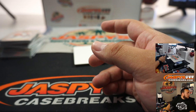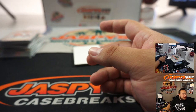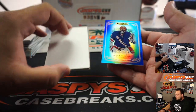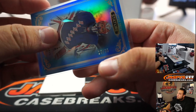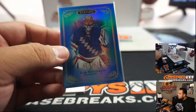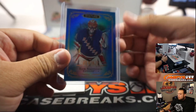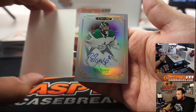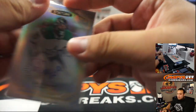So, what's per box? Yeah, each one has a box, yeah. So just match them up, basically. The bases are in the slider box. The rest of it's the hit. Ooh, look at that Igor right there. That's a nice one. That's the first time I see him. Or that number two. 15 out of 35. And the last one here is a Ben Bishop for the Dallas Stars. Let's go into SKS.